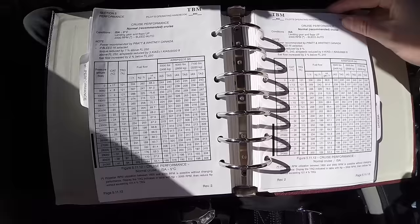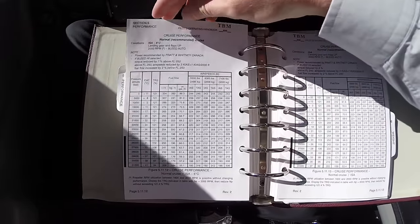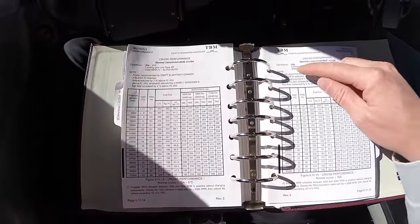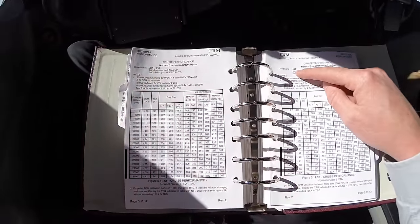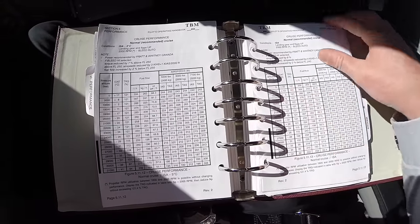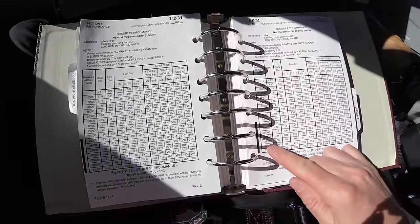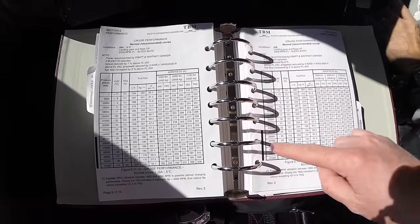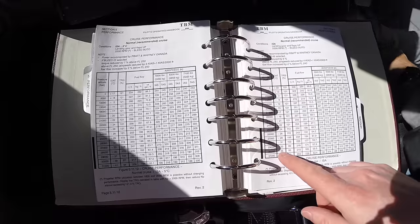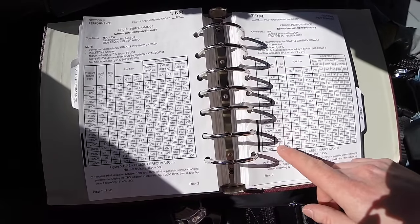There are all different types of sections. You've got ISA minus 5 degrees Celsius. We're right at ISA. So you scroll to the page you need. Over here are your altitudes. We are at 30,000 feet, and it's negative 35 degrees Celsius, which you can see right here.